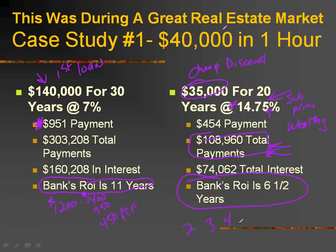Now, on this deal, I want to tell you guys, I made $40,000 in 1 hour. Case study number 1, $40,000 in 1 hour. And again, remember, this was a great market. Now, why do I tell you it's a great market? Simply because right now we're experiencing the mortgage meltdown. Prices are low. When I bought this note, it was low, and then the property went up in value. So it was in a great market.